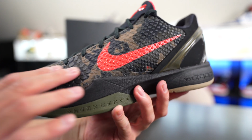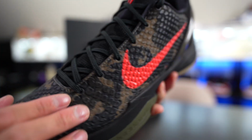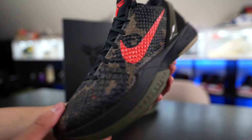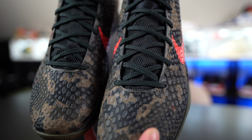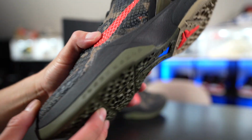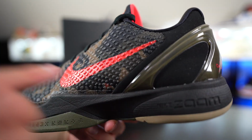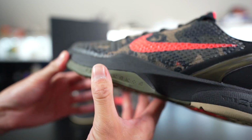The whole upper here is this whole snake skin print onto the top. It's like a snake scale, and you can see the camel printing here onto the side, and you see different variations. I wonder, yeah, every shoe is different. And then you have that crimson red Nike swoosh here on the side, and it's just painted on here. And the midsole is solid, flat black. Got a little bit of olive.